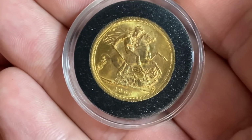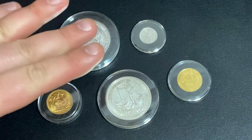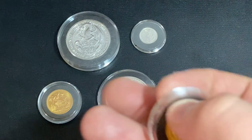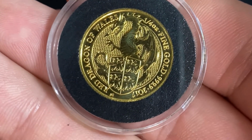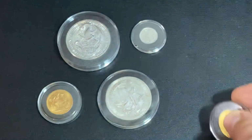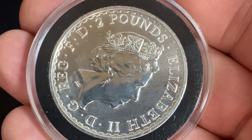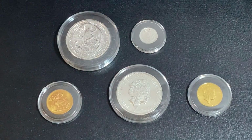If I was in the UK, I would probably be stacking gold sovereigns very heavily, although I don't like the fact that a dragon is getting slain on that coin. So maybe I'd get something like the Queen's Beast. And in regard to capital gains tax, you don't have to pay it if there's a pound denomination on the coins. So this one here has the 25 pounds. Also like the Britannias, 2 pounds. So no capital gains tax on the Britannias. So those are probably one of the most popular silver items for sure.